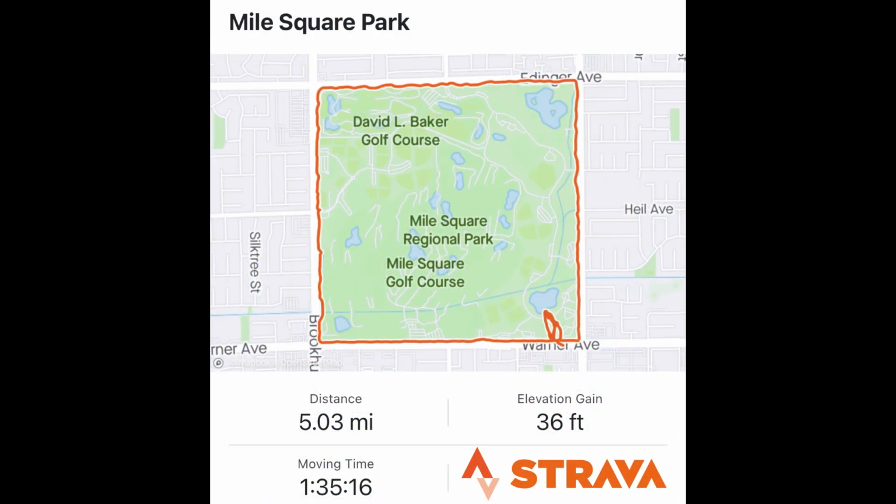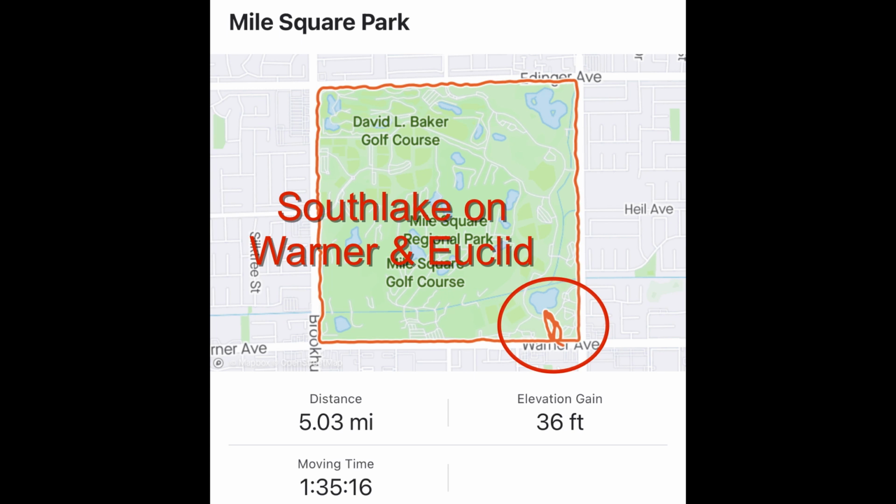The orange squiggly lines that you see there is the path that I took around Miles Square Park. So it's pretty much 4 miles in total to go completely around the park. It turned out to be 5 in total because I've circled the section there where I was going back and forth from South Lake to my truck. So that added an extra mile to my total hike.